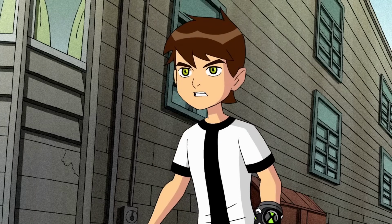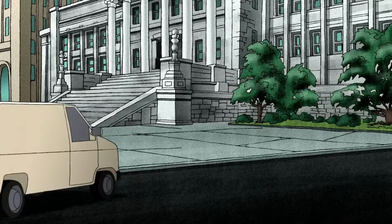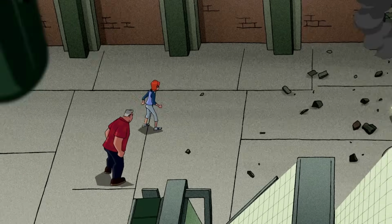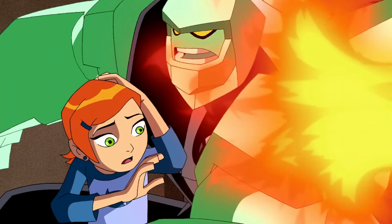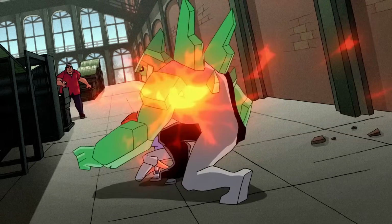Eventually, Ben finds four arms at the US Mint, where he's causing havoc. Inside, Gwen and Max encounter Heat Blast, whom they believe to be Ben. However, the real Ben appears, revealing that the alien impersonating him is Heat Blast.